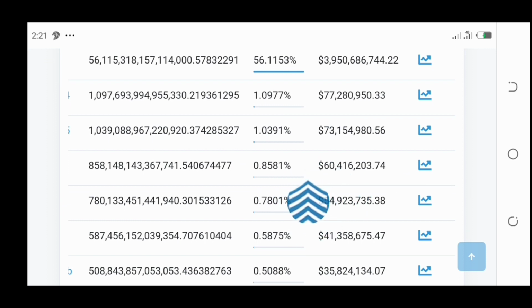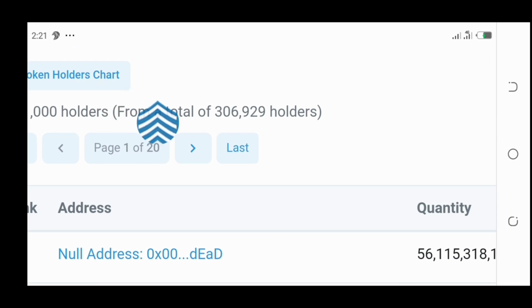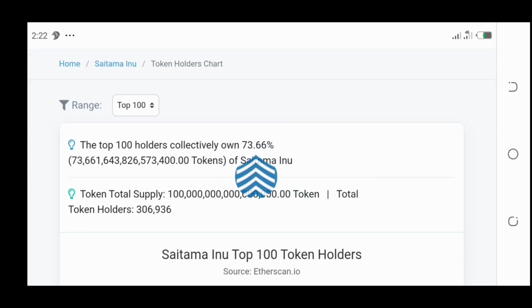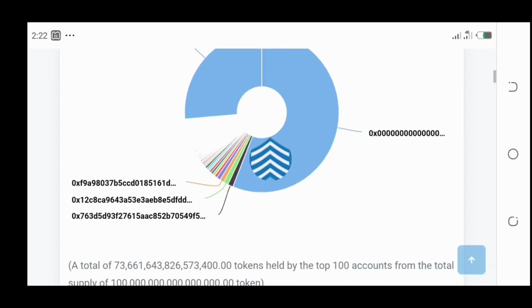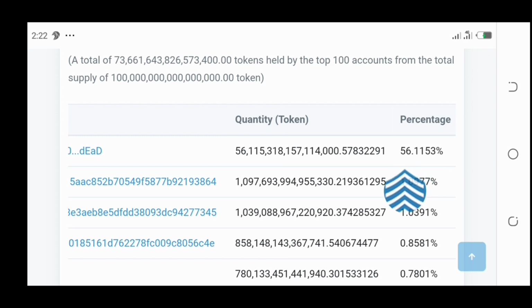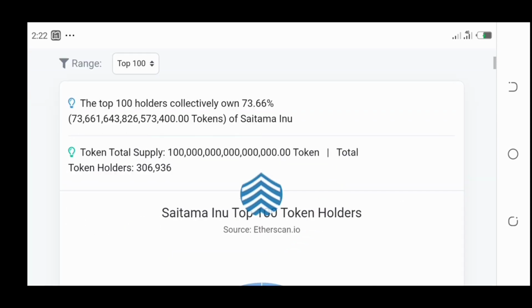Also, judging from the fact that Saitama already has an anti-whale structure that prevents whales from dumping this token. And if you come to where it says token charts and click on that, the first thing you're going to see is that the top 100 holders collectively own 73.66%. Some people might tell you that this is risky, that the top 100 hold a lot. But from my personal observation, part of the top 100 is the dead wallet, which already has 56.11%. So take away 56 from 73.66%, and you would be left with something that is not quite big to worry about.